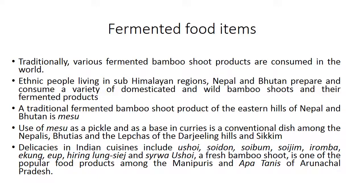The fermented food items are consumed across the world. Ethnic people living in sub-Himalayan regions, Nepal and Bhutan prepare and consume a variety of domesticated and wild bamboo shoots and their fermented products. The traditional fermented bamboo shoot product of the eastern hills of Nepal and Bhutan is mesu.